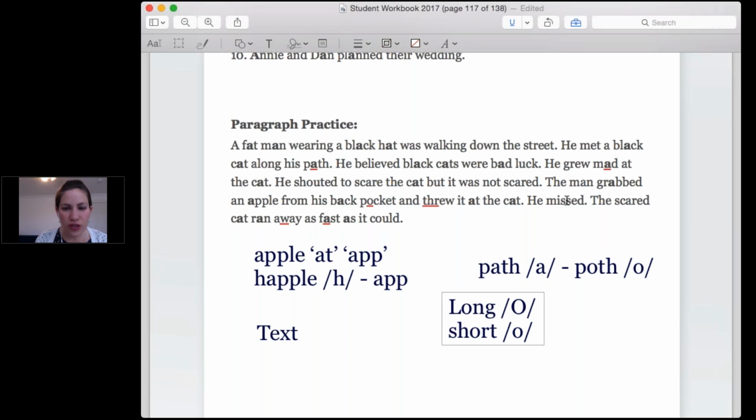So do that for me. Do this one. The man grabbed an apple from his back pocket and threw it at the cat. The man grabbed an apple from his back pocket and threw it at the cat. Okay. You are going to do an incredible job with this program, because you can adjust very quickly. That's great.